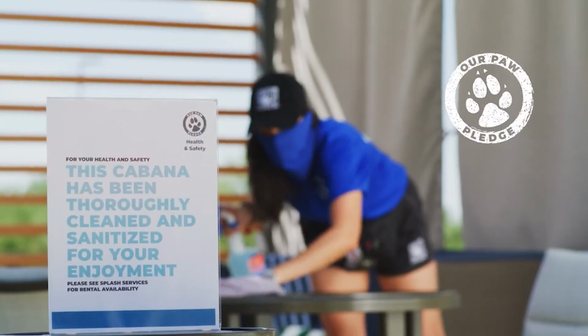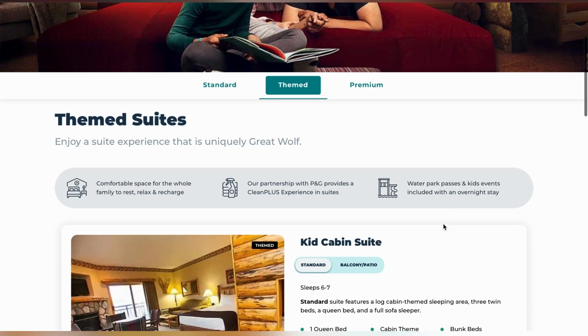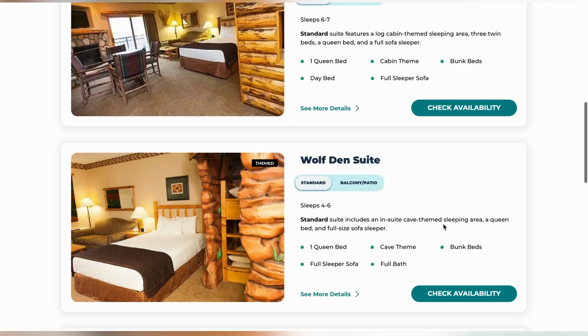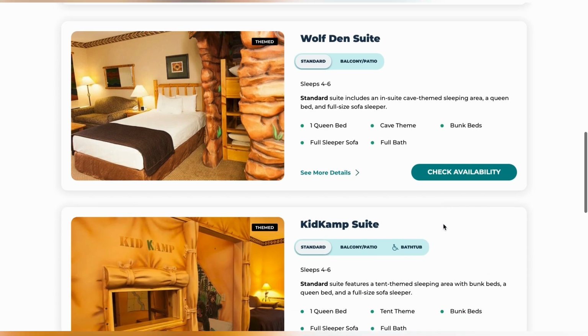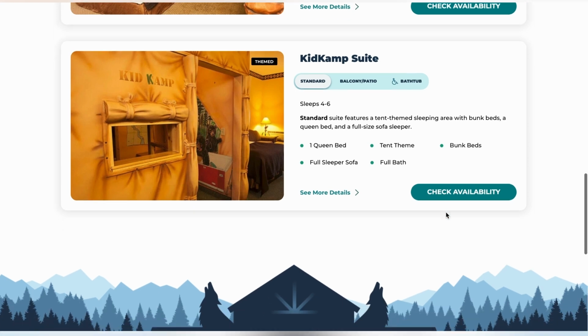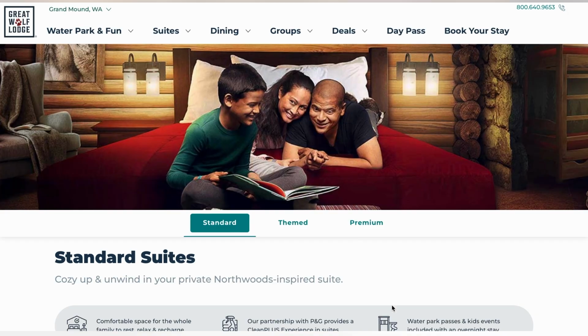The hotel is very clean, with lots of different styles of rooms, some that are really neat for the kids because they're themed. So study the rooms, because we stayed in a normal family suite where we had 2 beds, and then we also had a family area, but a lot of them do the theme, like a wolf den suite.